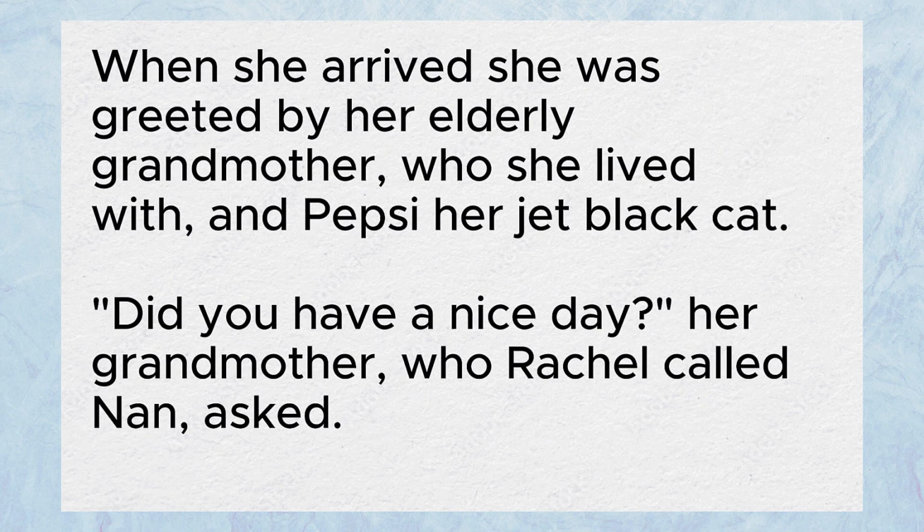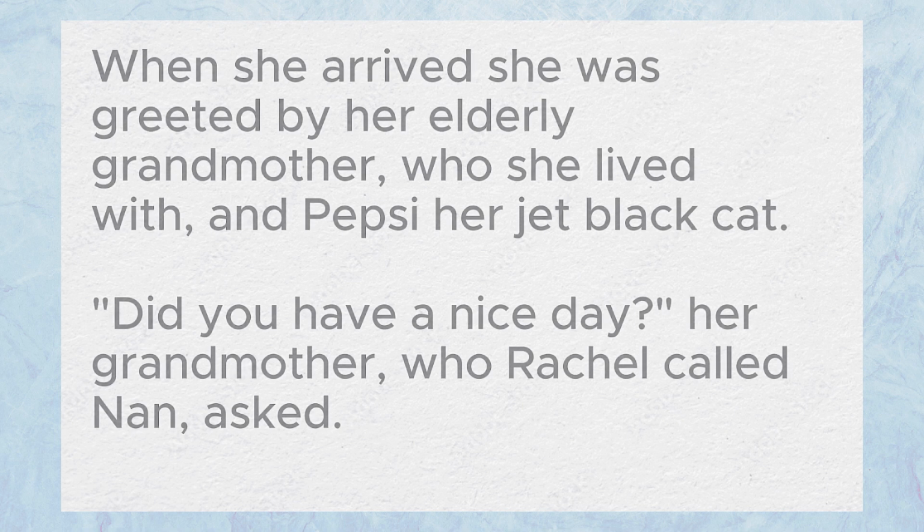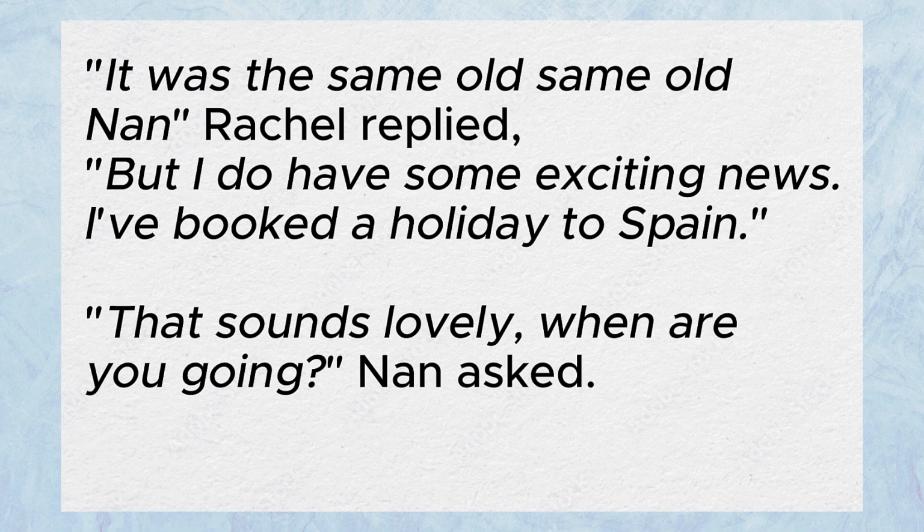When she arrived, she was greeted by her elderly grandmother, who she lived with, and Pepsi, her jet black cat. "Did you have a nice day?" her grandmother, who Rachel called Nan, asked. "It was the same old, Nan," Rachel replied. "But I do have some exciting news. I've booked a holiday to Spain."